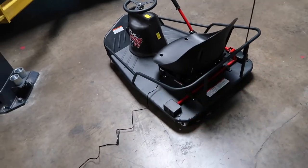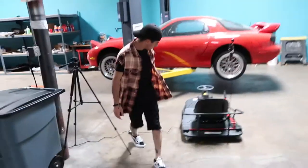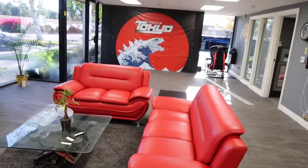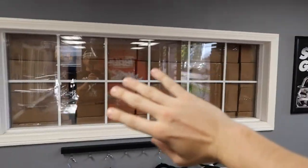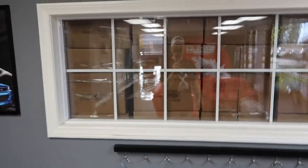All right, that's enough for today. We're just gonna leave it to charge and me and Ivan are gonna get started on these windows. We bought enough vinyl for all of our windows for the whole front warehouse, but today we're just gonna focus on getting this back window vinyled and then hopefully this back door, just because it looks really cheesy having boxes showing through the window.